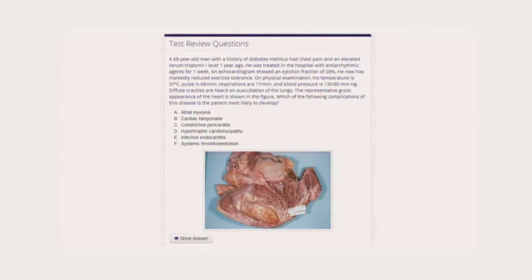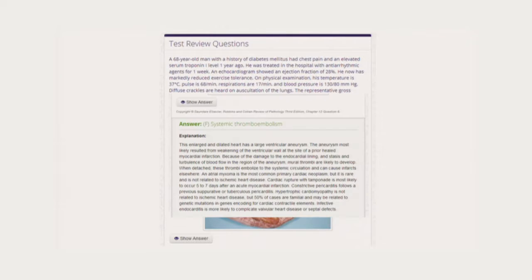What the students like the best is we have test review questions that are associated with all of these topics. So here is a very typical board style question. They read through a clinical scenario. There are the answers. They can decide what they think the answer is.